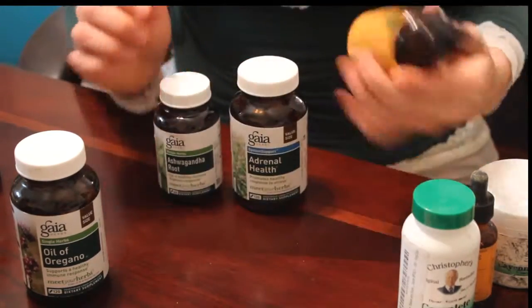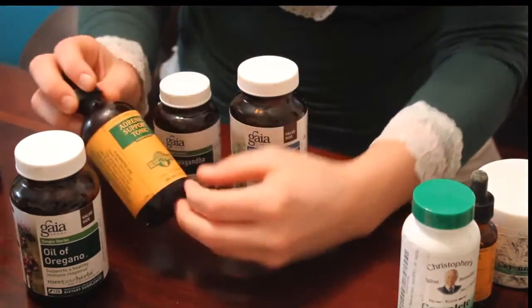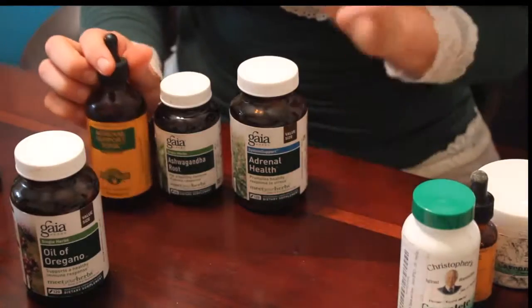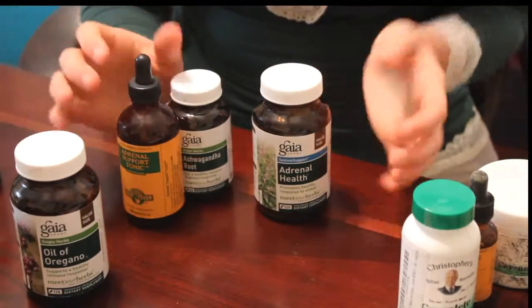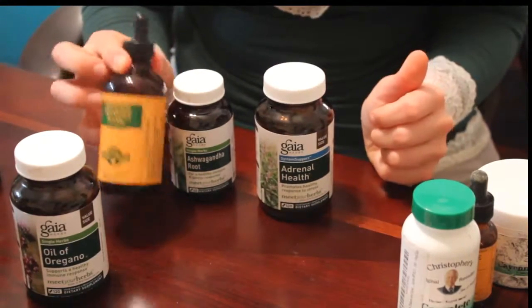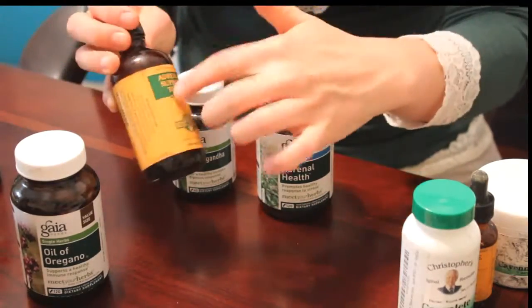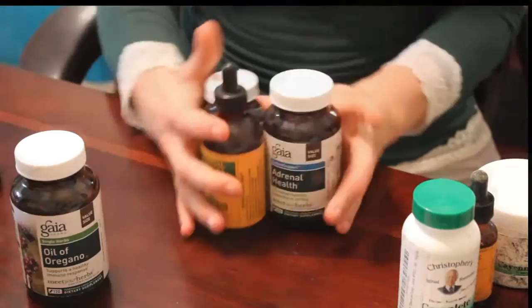It's helped. Another product that I've used is the Adrenal Support Tonic from Herb Farm. I found that to be helpful as well. Gaia is my favorite, but some people just have choices. These are pills, and this is a tincture, so you can put that in your drinks if you want.